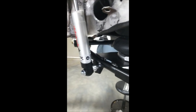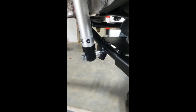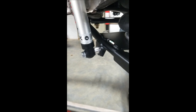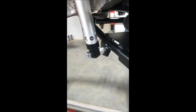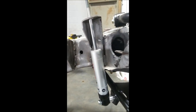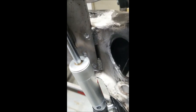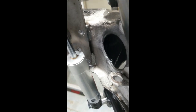I made these spacers because I was going to have a little too much, in my eyes, a little too close to the frame. It came with spacers, but they were straight, so I made these with a bit of an angle to put that shock right in the center. They do ride pretty close to the chassis here, so I'm going to cut just a little bit of that out to make sure I have plenty of clearance.